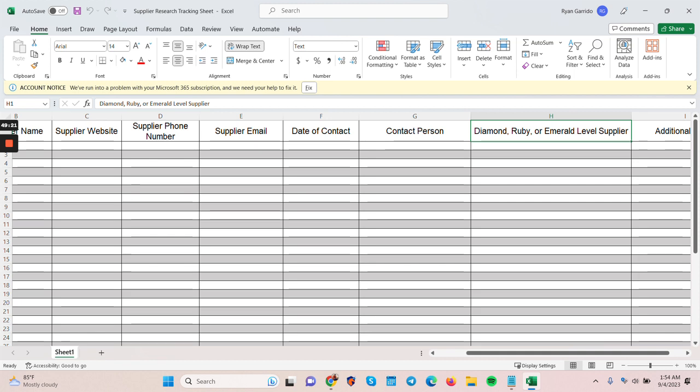These are the ones that you really want to get signed up. And then ruby would be ones that might be okay, but not as good as diamond. And then emerald are the ones that pretty much sign up everyone and you can just get onboarded. And they all have some value, right?